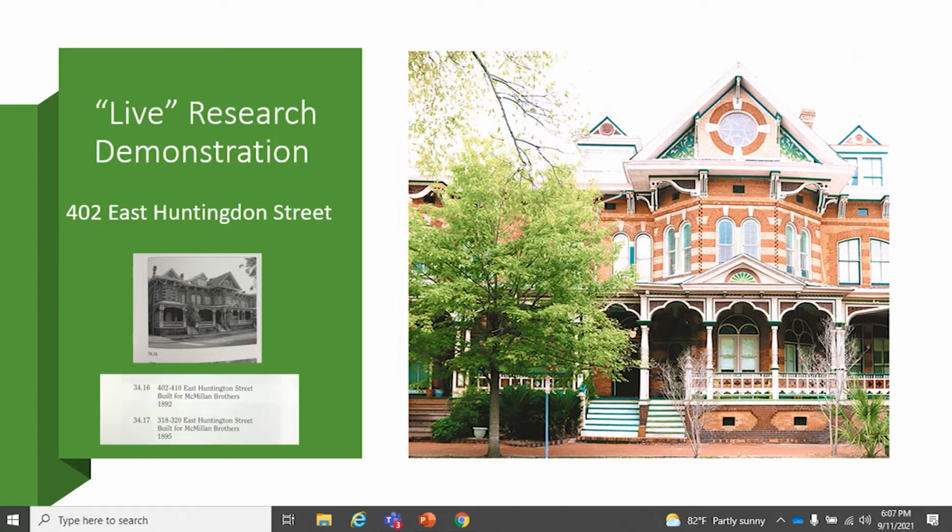So just to kick my research off, I took a look at the Historic Savannah book that I mentioned, and it did happen to have this in there. So we have 402 to 410 East Huntington Street, built for the McMillan brothers in 1892. So that gives us a great lead. And of course, we have this photo. That gives us a great lead, but we can never take this for truth, and we always have to double check it ourselves.